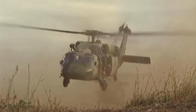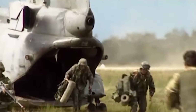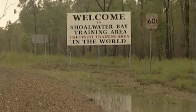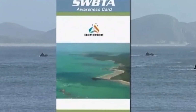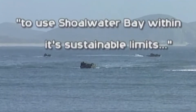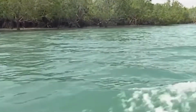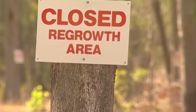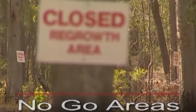Environmental management is the responsibility of all personnel using or visiting the Shoalwater Bay Training Area. You can help by adhering to the Shoalwater Bay Training Area standing orders and the guidelines contained in the Shoalwater Bay Environmental Leaflet. Our aim is to use Shoalwater Bay within its sustainable limits. Range control and environmental staff continually monitor the condition of the area. From time to time, we must restrict access to certain areas to enable their restoration and repair. These no-go areas must not be entered by personnel or equipment.